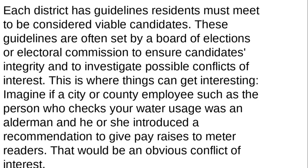But when someone is both working as a private civilian and helping to make policies at the local government level, it can get tricky. And some aldermen have gotten themselves in trouble for crafting policies that benefit some business interests they have outside of politics. A lot of times it's contracts for development.